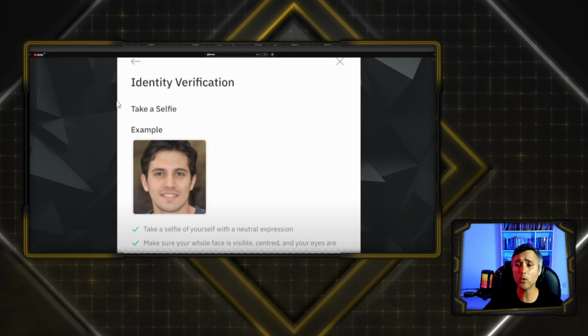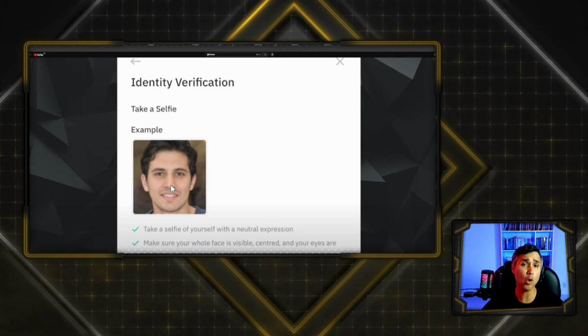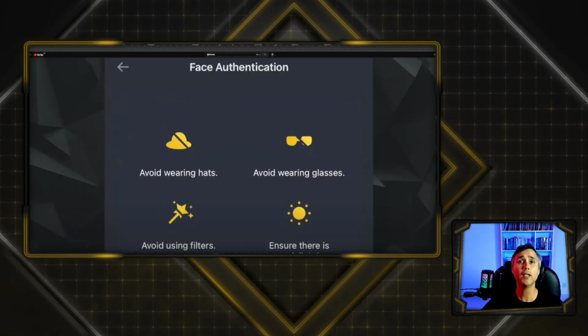In the selfie part, to do facial recognition, ideally it should look like this example here: a very open place, a very clear place, a well-lit place. You can't be wearing sunglasses there. You can't be wearing hats or caps. None of that should prevent your face from appearing in the facial recognition. Here there's even a picture as an example for you. You can't have sunglasses, you can't use filters, you can't wear a hat, and you need good lighting.